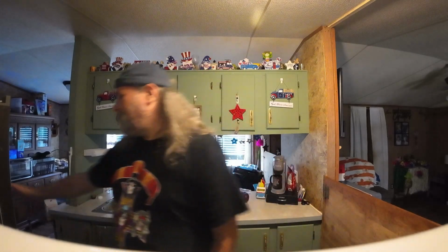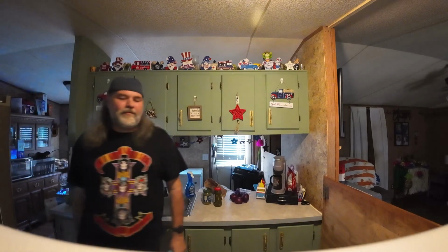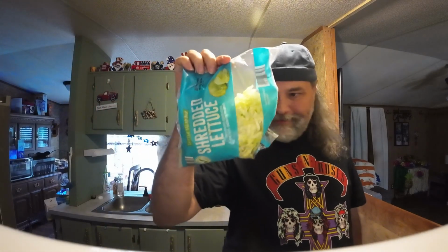Let's make better food choices. Let's eat cleaner. All right. Here we go. Okay. So. Nothing's cleaner than salad, right? So I picked me up some fresh lettuce here, to up the food volume at a low fat.